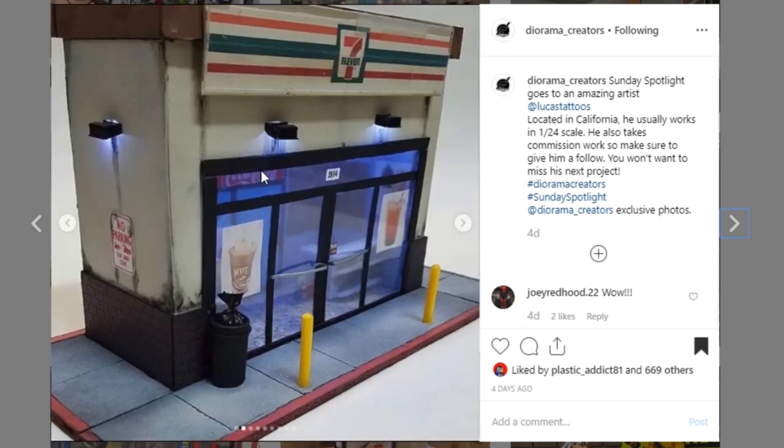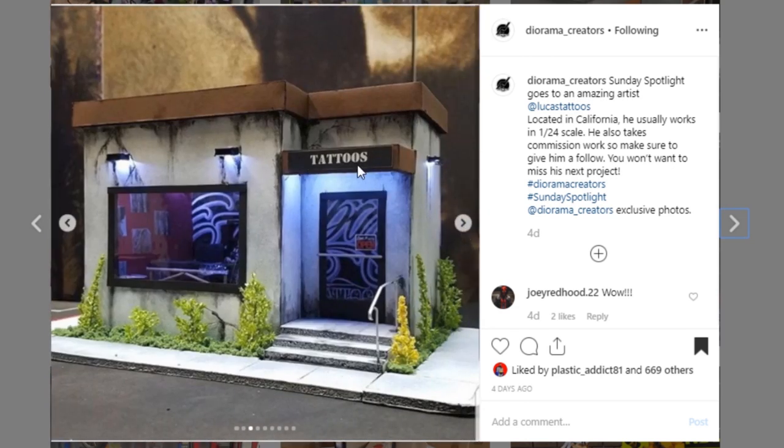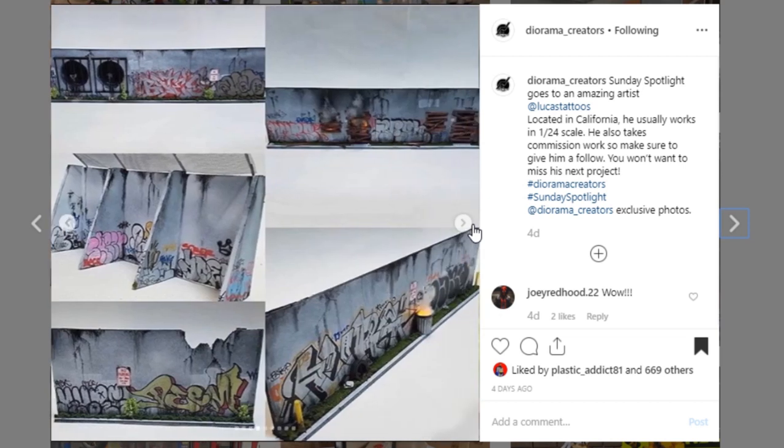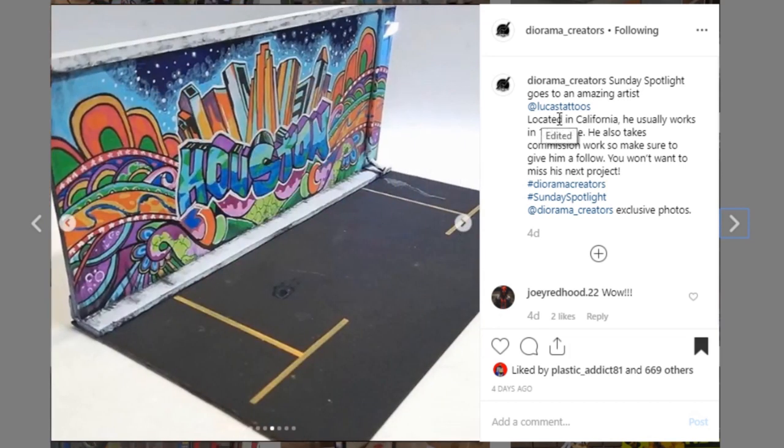So, awesome job. Here's a 7-Eleven. They do a lot of really cool work. Here's a tattoo parlor. Awesome. I mean, amazing work. So go check out Lucas Tattoos.